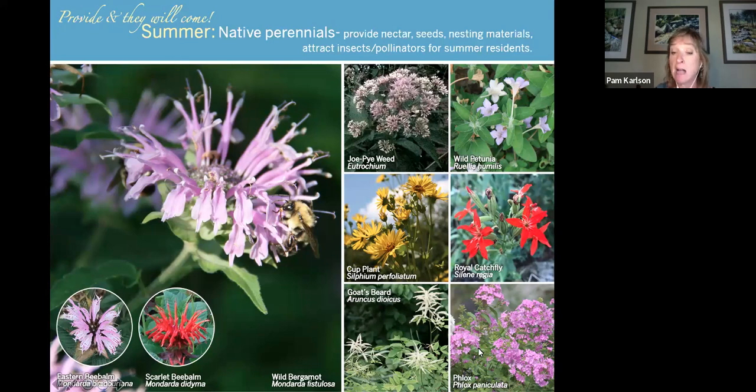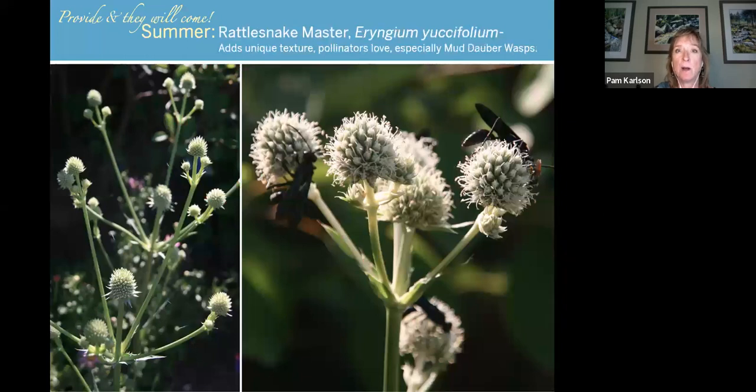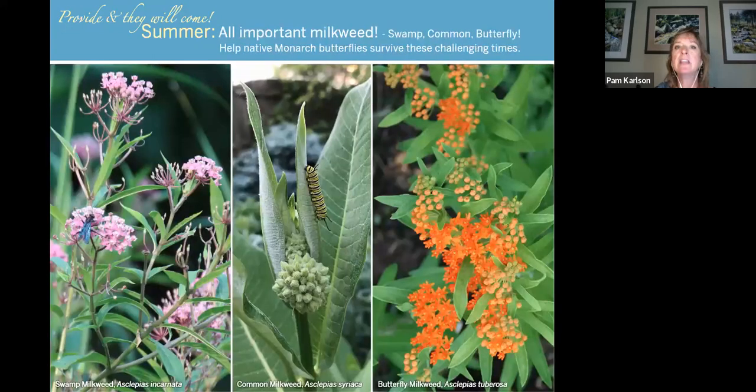And then phlox, excellent for shade. Cardinal flowers. So we've got great blue lobelia and Lobelia cardinalis. Both are excellent for hummingbirds. Rattlesnake master, awesome, awesome structure in the garden that pollinators love. And then don't forget about milkweeds as well. There's lots of different milkweeds to choose from. The ones I've had really good success with are swamp, common, and butterfly.